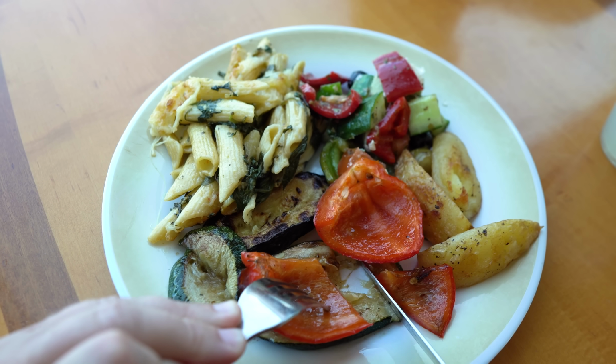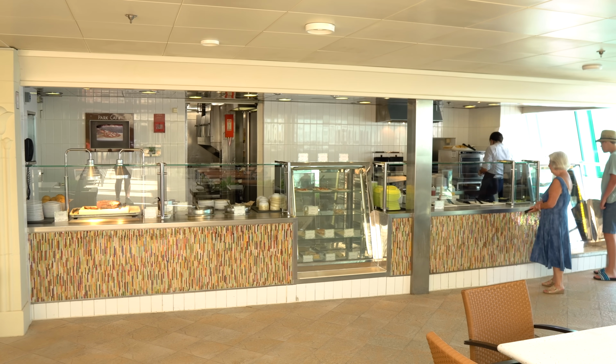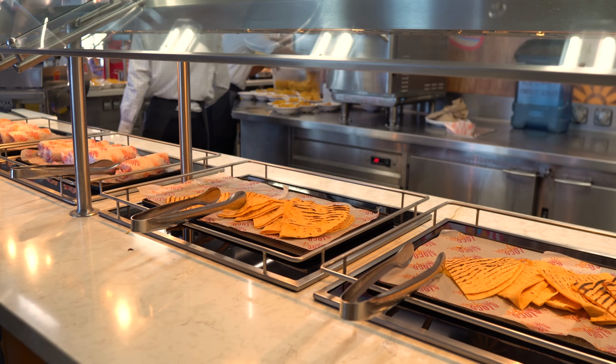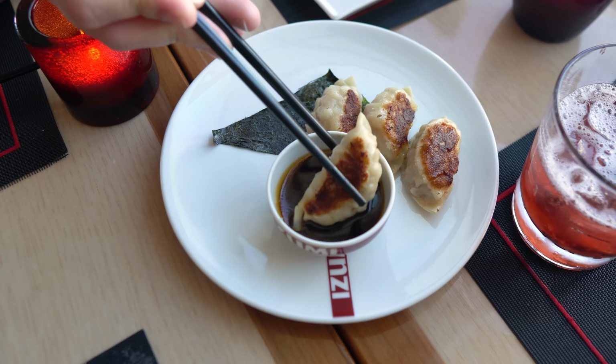Kind of like a big city will have more restaurants than a small city, the same is basically true for big or small ships. Bigger ships will have more complimentary dining venues as well as more specialty restaurants. So for anyone that prefers specialty restaurants, a big ship will always offer more variety.